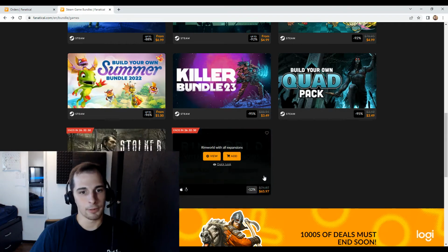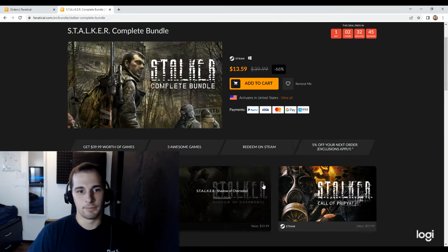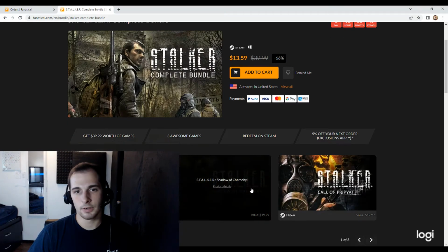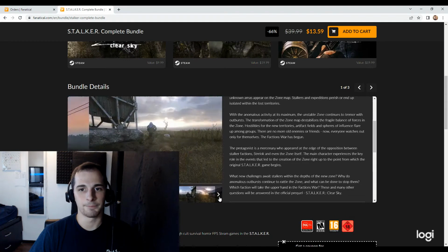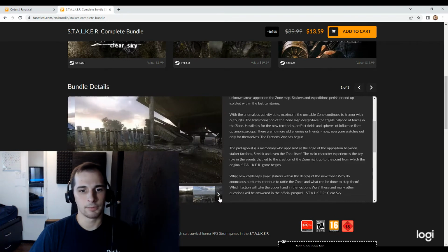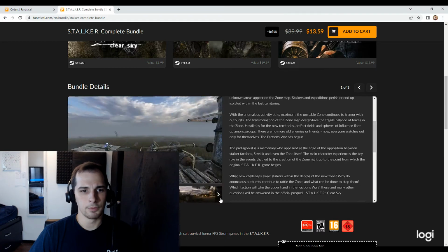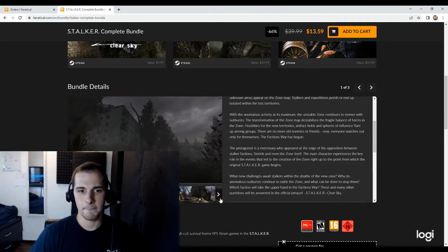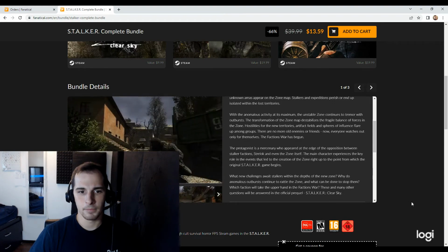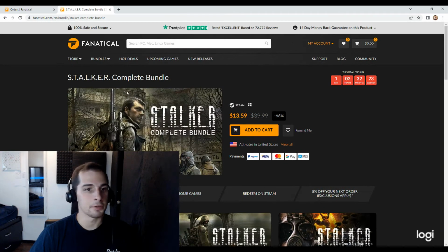RimWorld, if you like RimWorld. Stalker, definitely a cool style right off the bat. Let's see, looks like some type of Fallout nuclear style town. I can't really tell. Yeah, it looks cool. Shoot. Nothing crazy.